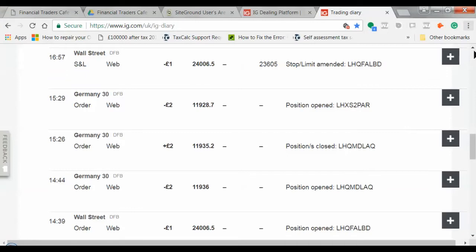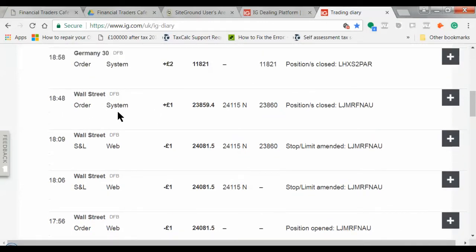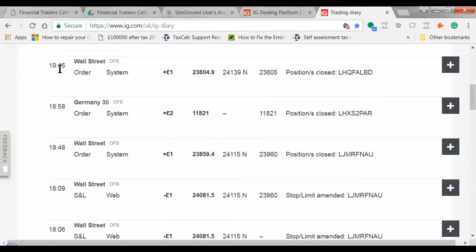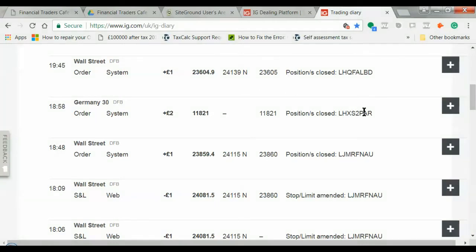So let's just see 23,605, and we'll show you where that was. There we go, order system. So the system was instructed to close the trade here. 24,081, that's where my stop was, 23,860. So I banked all of that. No, it wasn't that one. It was a bit further on, wasn't it? That was the second cheeky little trade I did. There we are. Sorry, 7:45. So 23,604, that's where the profit was taken. That gave me 400 pips there.